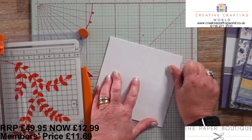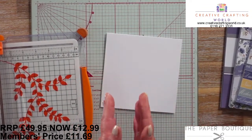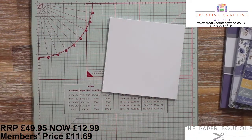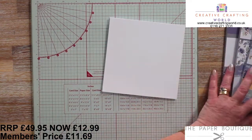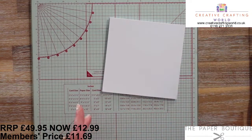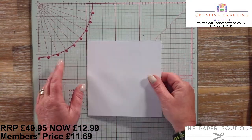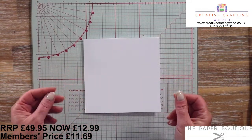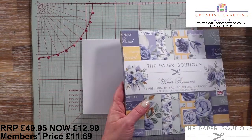Oh yeah, card blanks as well on our website. They're all on offer because we've got so many different packs of cards and envelopes. I don't always tell you how much they are, but they are listed on the page. So when you do go across and have a little look at the website, you'll be able to see all of the card and envelopes. And these are what I always use, good quality. And the envelopes are as well. Because sometimes when you get cards and envelopes together, the envelopes can be a bit flimsy. But these aren't.